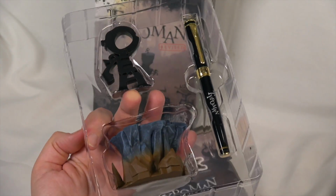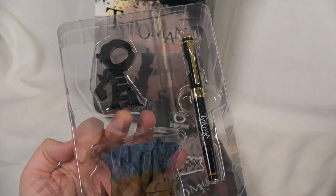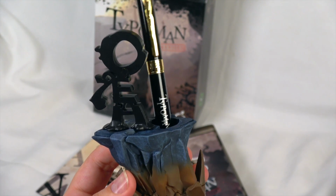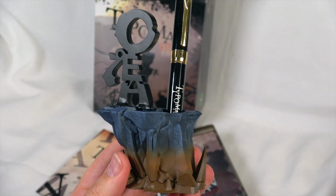Underneath, a really nice manual. And then you have something designed specifically for this game, and that is a fountain pen as well as a holder, and then the figure fits on top of that. So this is designed to sit on your desk and you can actually use it to hold your fountain pen. It's pretty cool.